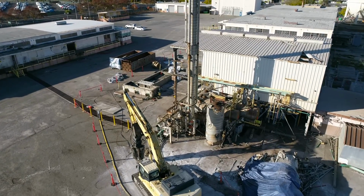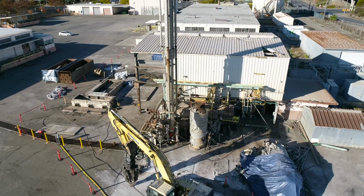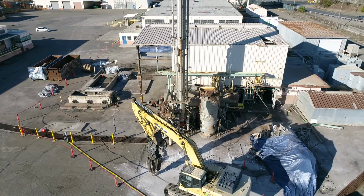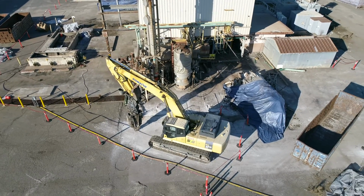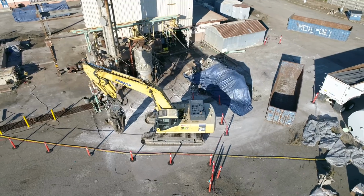And look at this big old Komatsu here, man. This is a 400, and I was looking on the internet, and these sell used for about $350,000. It's got a demo attachment on the arm there, and there's another attachment on the ground somewhere near it.